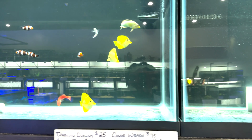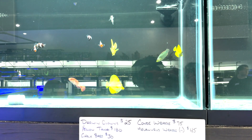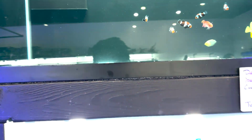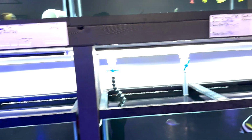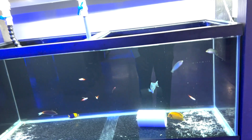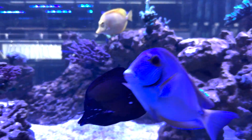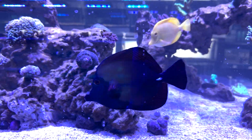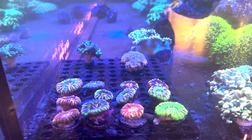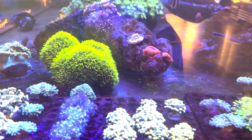This is where I was kind of shocked. I haven't seen yellow tangs for sale in a long time. I know a lot of places are getting them back in, but just to see them for sale, I was shocked. As you could see, I had to stop at this tank right here where they had the koi tang. They also have a lot of button scolies. As a lot of you may know, I love scolies.